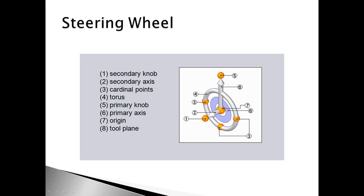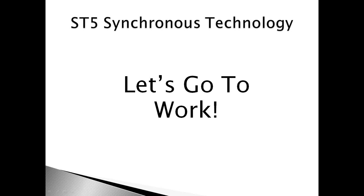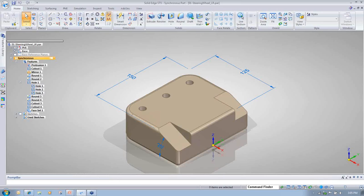Again, the primary is going to be the longer axis, secondary is the shorter. We have our origin on center, and then we have our tool plane, and that's number 8. So we want to make sure that we point that out. That actually exists within the steering wheel, and it's got some pretty cool functions that we're going to go ahead and cover as we go through the demonstration here today. All right, so let's go ahead and get to work.